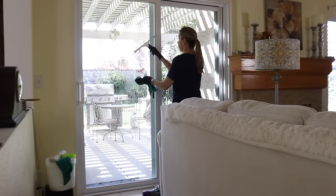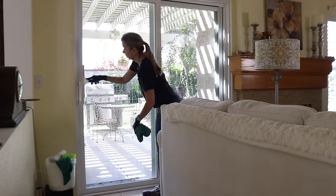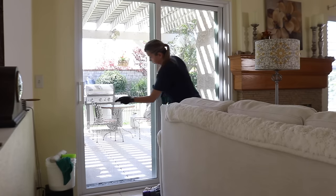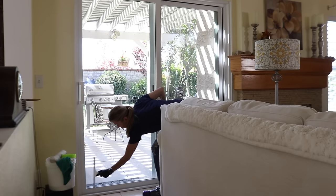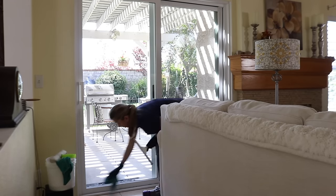When I clean the patio doors, it goes much faster if I use a large squeegee, but the smaller one is the perfect size for the smaller windows, and it's just easier to use the same squeegee so I don't have to carry around more cleaning supplies.